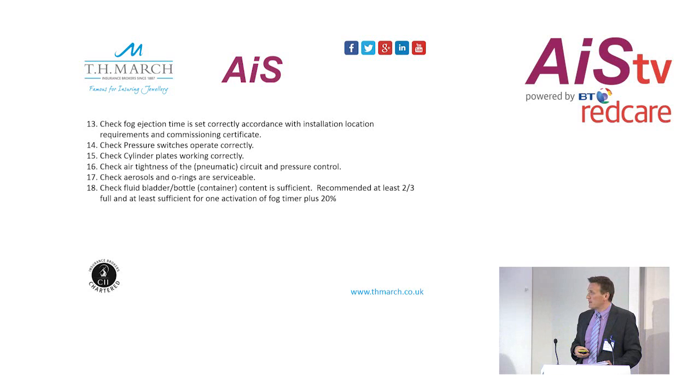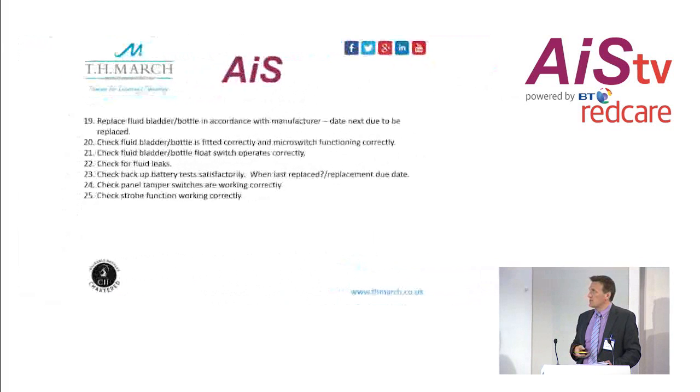Again, some of the things that won't be applied to all of them are pressure switches, cylinder plates, there's reference to an O-ring, and again, I've mentioned it again, but check the fluid bladder bottle container content is sufficient, recommended at least 2/3 full, and at least sufficient for one activation of the fog timer, plus 20%, to give a little bit of leeway there.